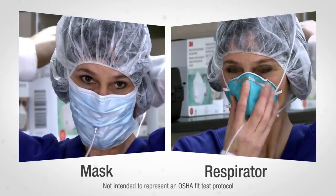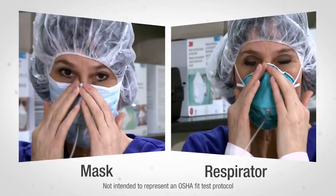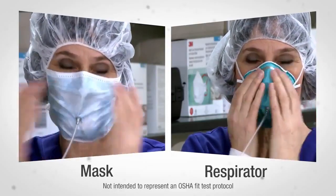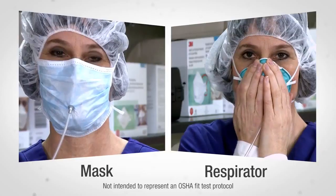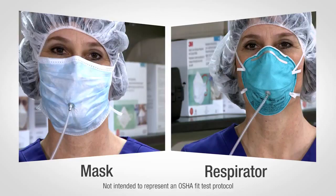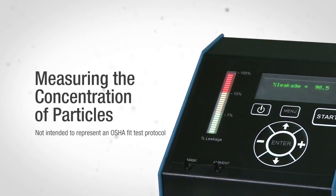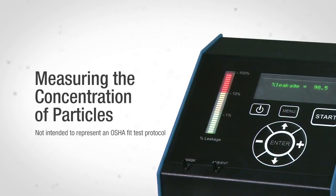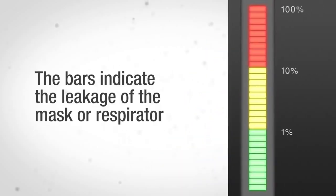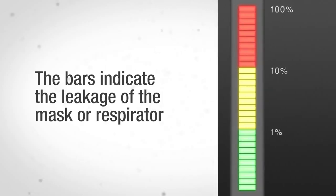To show how respirators seal to help provide respiratory protection to the wearer where surgical masks may not, we'll look at a demonstration of an individual wearing a surgical mask, as well as a disposable particulate respirator that's also approved for use as a surgical mask. This instrument measures the concentration of particles in the air and the concentration of particles inside the mask or respirator. The bars on the instrument indicate the leakage of the mask or respirator being worn.